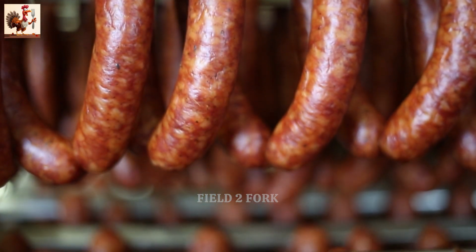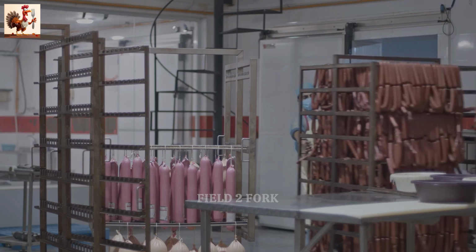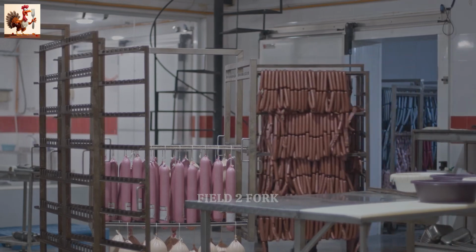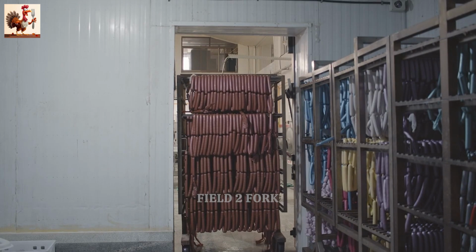After cooking and smoking, the sausages are cooled and dried. Cooling helps to set the texture of the sausages and makes them easier to handle. The sausages are typically cooled in refrigerated rooms or with the use of cooling equipment.